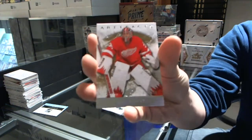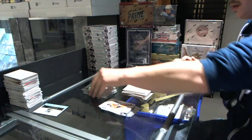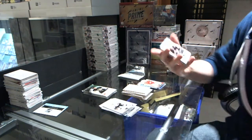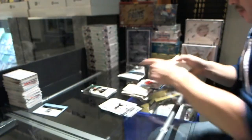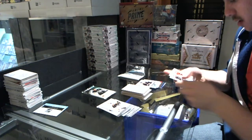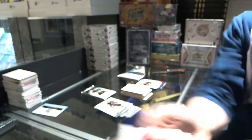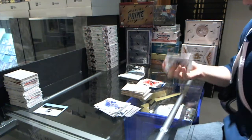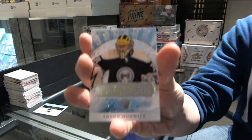Goalie insert to $9.99 for the Detroit Red Wings, Jimmy Howard. Rookie to $9.99 for the Dallas Stars, Riley Smith. Team Canada insert to $9.99 for the San Jose Sharks, Dan Boyle. Rookie to $9.99 for the Columbus Blue Jackets, Sean Hunwick.